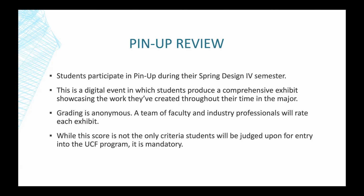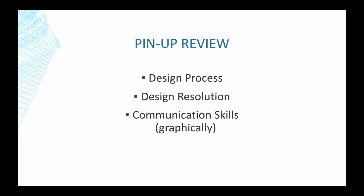So again, while this score is not the only criterion that students will be judged upon for entry into the UCF program, it is mandatory. You have to participate in this pinup process to be eligible to matriculate into UCF's upper division. I feel pretty confident saying this: every upper division architecture program has a gateway, something like a pinup or a portfolio review. So this is not at all unusual or unique to UCF.